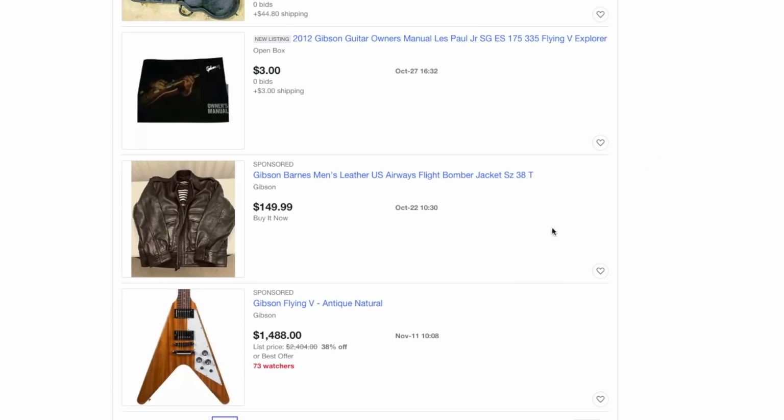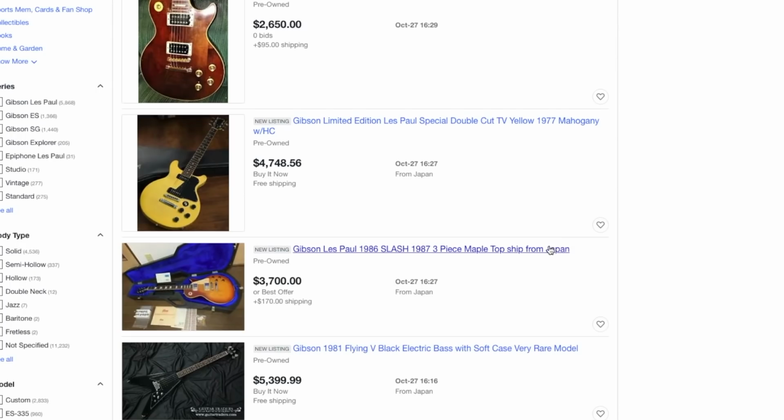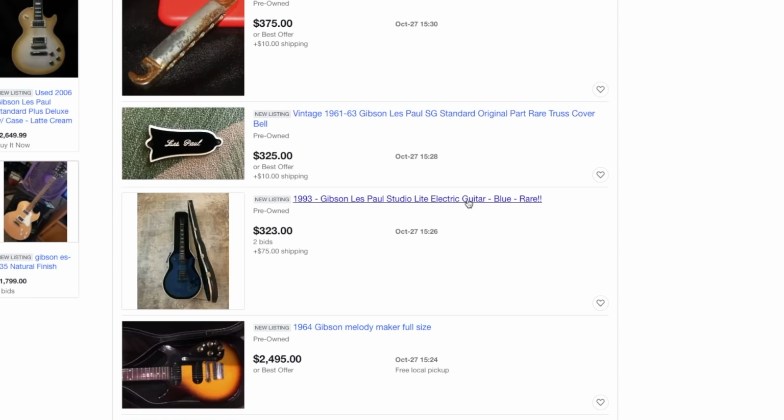Ooh, a Gibson jacket. I just recently picked up a Slash jacket. That was a really nice find. You'll see that in an unboxing episode eventually. A Studio Light.